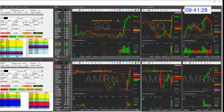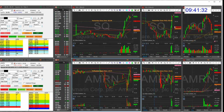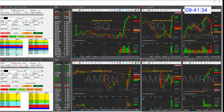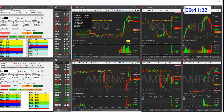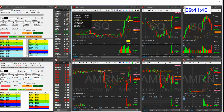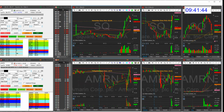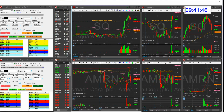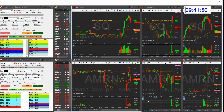Watching SQ right now, it's consolidating sideways, waiting for this 90 MA to catch up. It sold off a lot. It bounced off the 50 SMA. This is a good time for a long, I would say. Let's do a little pullback, come down to the 9. Boom. AMRN working out. Nice.